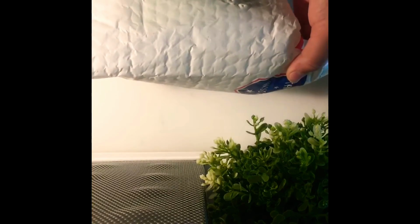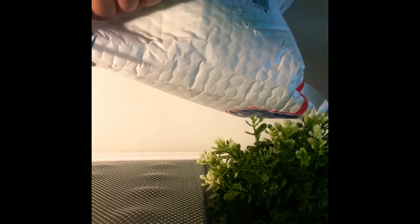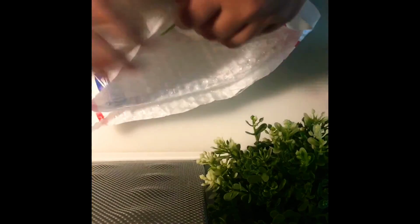Today I will be reviewing the Unicorn Slime Shop. So I ordered two slimes from him using my own money. These slimes took 2 weeks to come, which I think is a pretty good shipping time. So I gave this packaging a 10 out of 10.